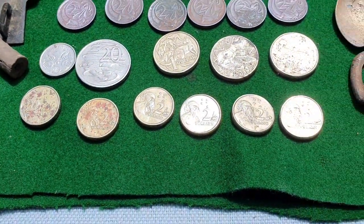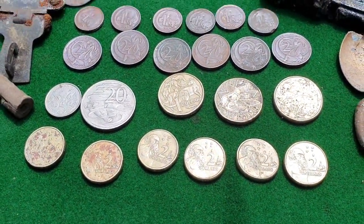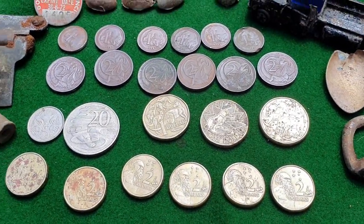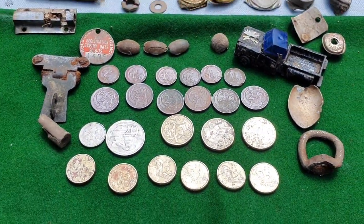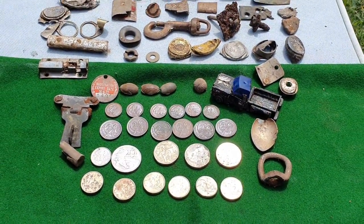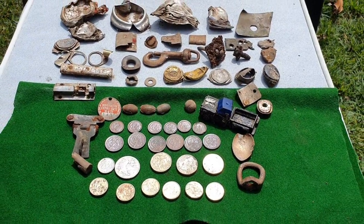Ended up getting 6 of the $2 coins as well. So 6, 12, 18, 19, 20, 21, 22, 23 coins. 23 coins in total. But that was a good adventure. Got some good exercise. I think I covered a few kilometers in walking, definitely, in that day. It was a beautiful day.